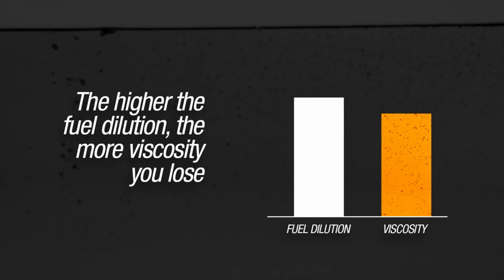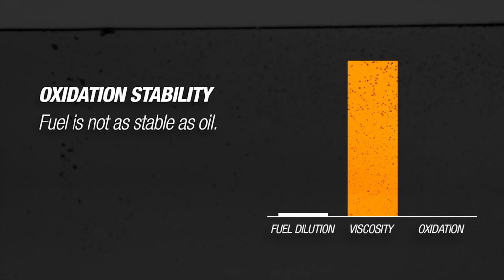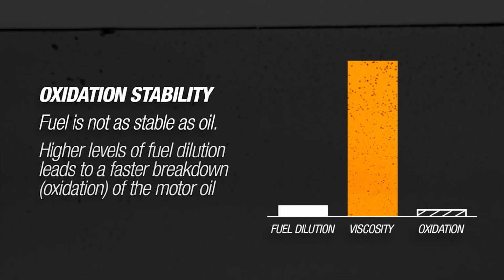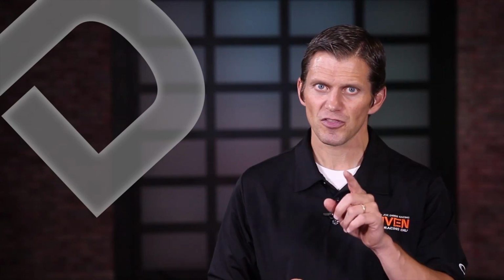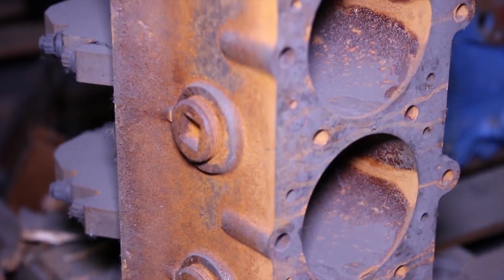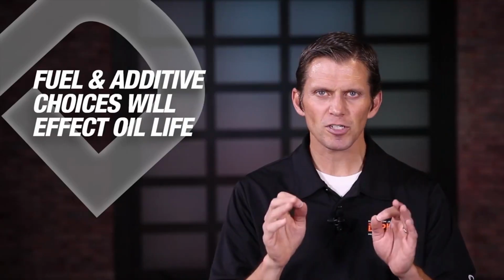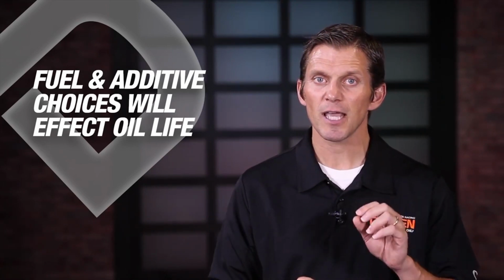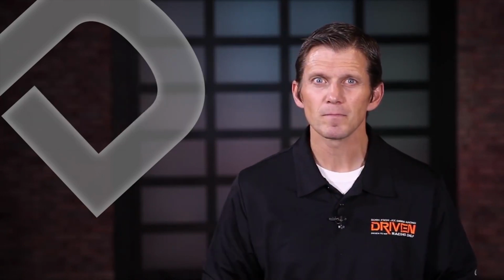First, fuel dilution lowers the viscosity of the oil. The higher the fuel dilution, the more viscosity you lose. Not good. Second, the fuel is not as stable as the oil, so higher levels of fuel dilution lead to a faster breakdown of the motor oil. Third, if you're using an ethanol blended fuel, it can cause rust and corrosion inside your engine, which is really bad. Fortunately, some fuel additives can keep both injectors and carburetors clean and working properly.